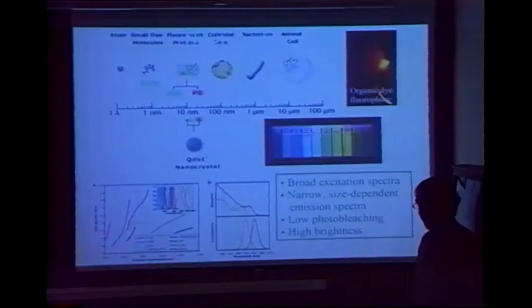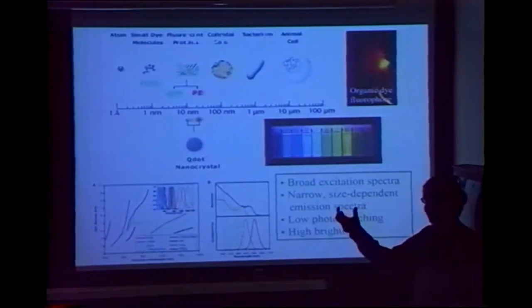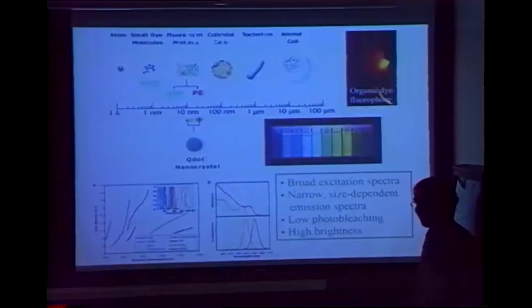Well, what kind of particle are those? These are semiconductor. Yeah, so it's cadmium, telluride, things like that. In fact, some of them even photo brighten. You get brighter when you shine light, and no one understands the physics of that. And they have very high brightness.